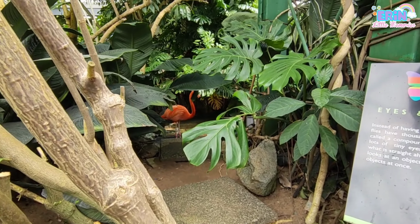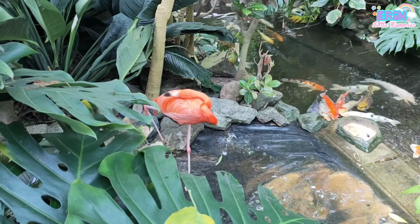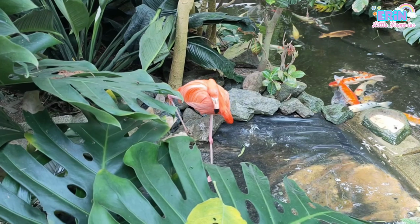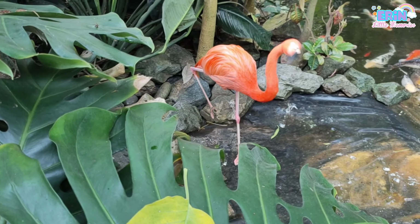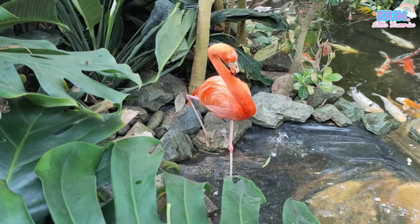First time to see a flamingo. Wow. Flamingo is a well known and easily recognized bird because of its red purple colored feathers. Lives in lagoons or large shallow lakes.